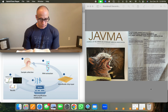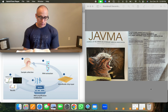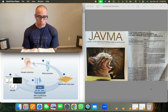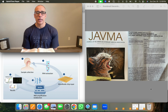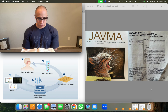13 studies compared the rate of isolation of Mycoplasma from the upper respiratory tract between case and control cats. Median number of case cats in these studies was 61. Median number of control was 64. In half of the studies, case and control cats were in a shelter. Bacterial culture was used in 3 studies. PCR was used in the remaining 10 studies. And they tested any combination of conjunctiva, pharynx, and nose.